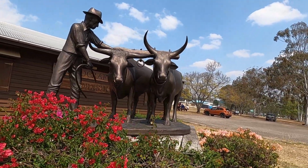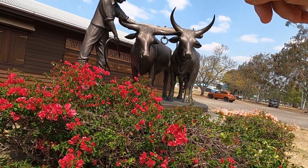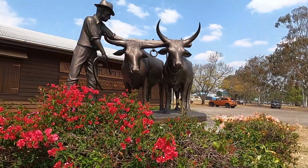The hoop he's got in his hand. The hoop? Yeah. That's to go through the yoke. To lead him, is it? To tie the yoke to him. Under the neck. Oh, yeah, I'm with it.